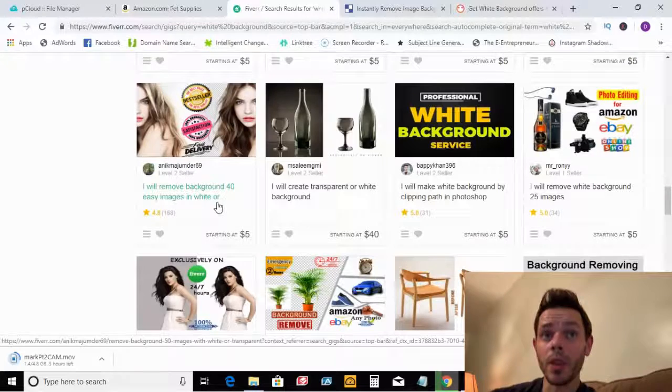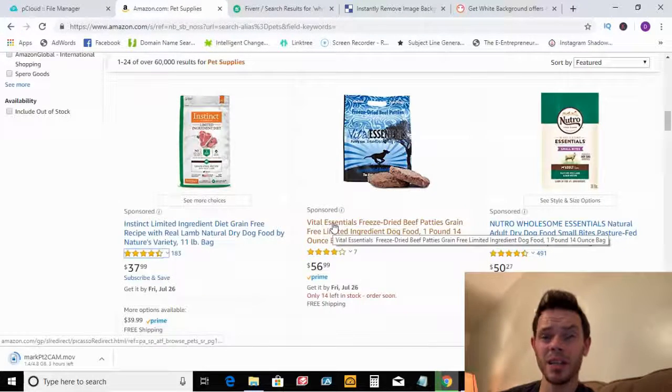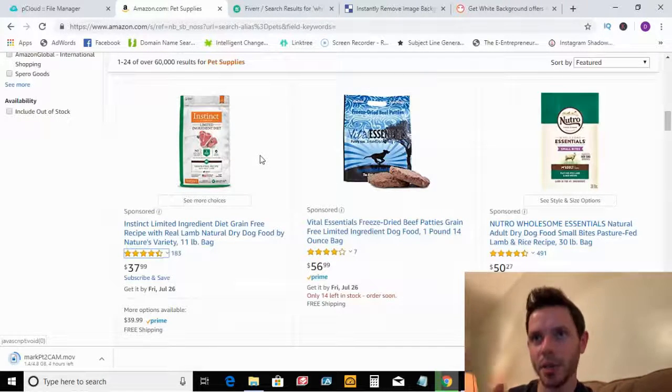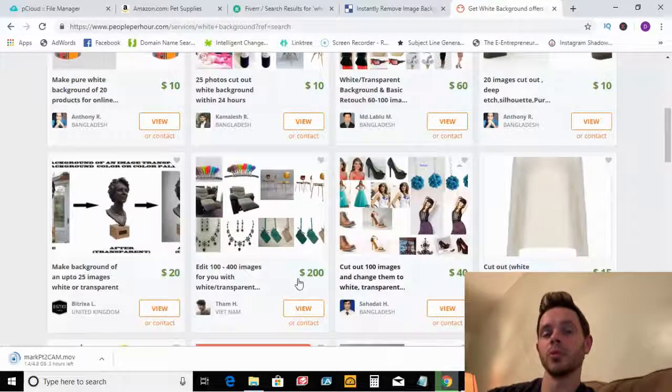So that's it, guys. That's the entire method. As long as Amazon is around, there's going to be tons and tons of sellers who need this service because they have no clue how to do it. And even if they do, they might not even have the time. So there's always going to be a need for it. And that's why all these people on Fiverr are doing what they do. And the same thing with these people on People Per Hour.